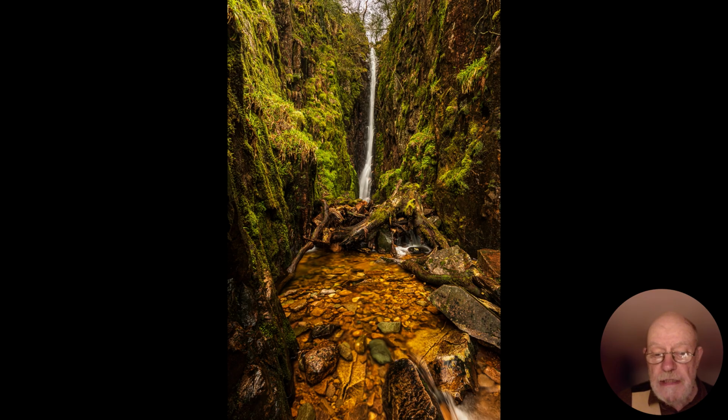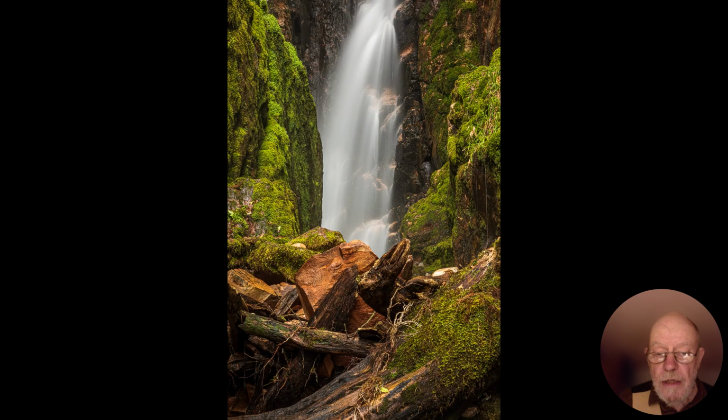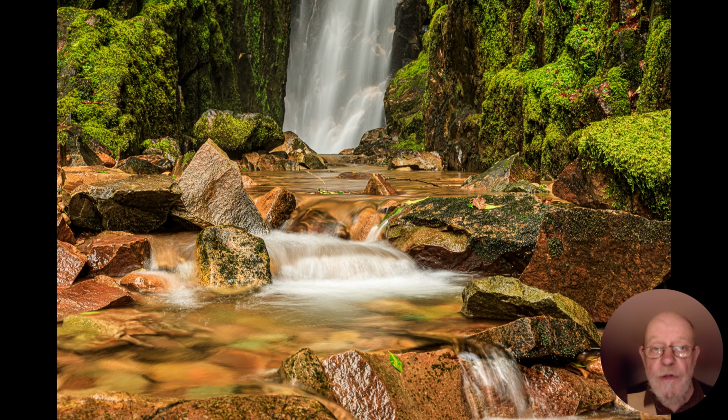And on this occasion I was in my boots, so didn't go any closer because the water looked quite deep. But we can zoom in again and again. And I did go on another occasion, and I think this is it, when I did have my wellies on, so I could get closer to the bottom of the falls.